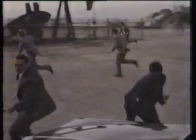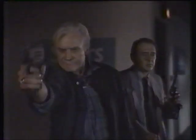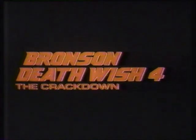Bronson is back in the biggest Death Wish ever. It's either him or us. Drug dealers rule an empire within our streets and beyond our laws. I warned you, I'd kill her! But the one thing they didn't count on was a one-man crackdown. Who are you? Dead. Charles Bronson, Death Wish 4. Starts Friday at a theater near you. Check newspapers for local listings.